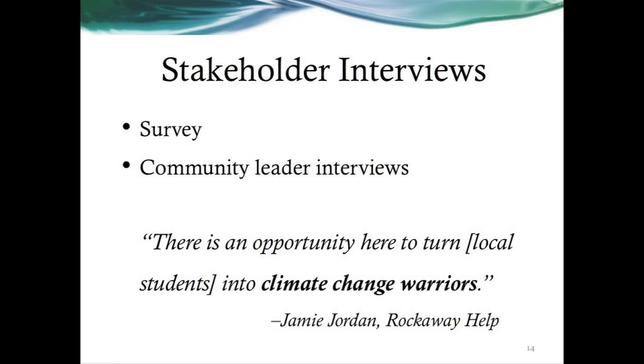At the same time that our internal teams were making maps and learning about civic engagement, our outreach team was developing a survey to engage community members and gauge their perceptions of climate change. We provided Friends of Rockaway with the survey for future use while we began interviewing community leaders. From them, we learned that climate change was a concern among all of them. They were aware that Sandy would not be the last major storm to threaten the peninsula. And a positive factor was that each leader felt that Sandy posed opportunities in the communities. In one interview, Jamie Jordan, co-founder of Rockaway Help, noted, "There's an opportunity here to turn local students into climate change warriors." This reiterated to us the importance of community education and engagement.